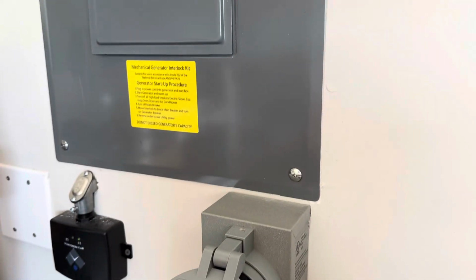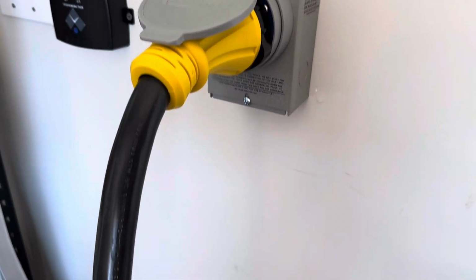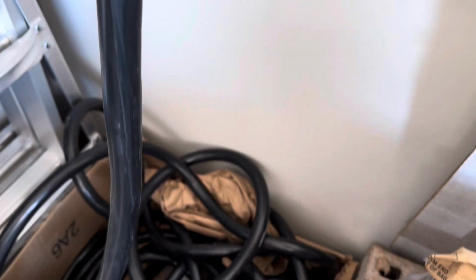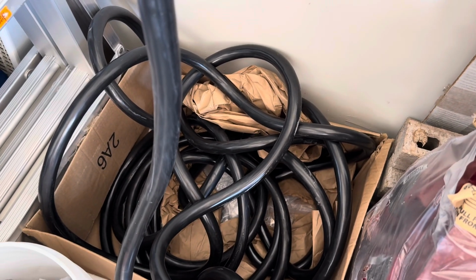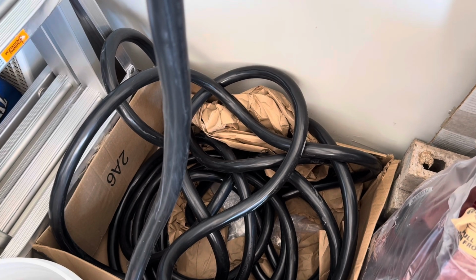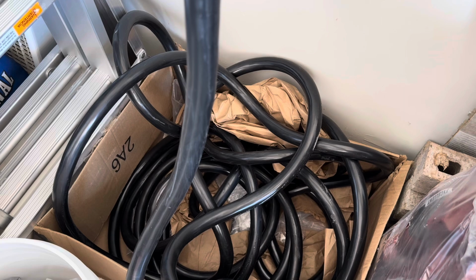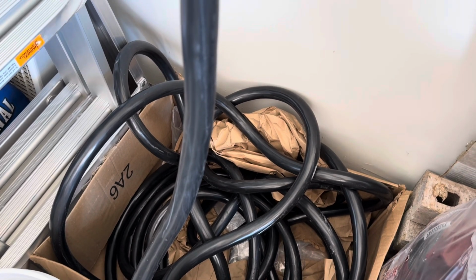Here is my 50 amp generator inlet, my breaker box, and my 50-foot generator cord. This cord connects to the 50 amp hub. I've never seen a generator cord before, so I was surprised at how heavy and bulky this thing was. It's the reason why it's still in this box. Eventually, hopefully, I'll find a better way to organize this.